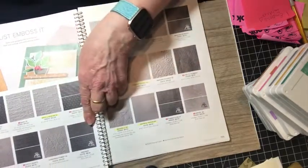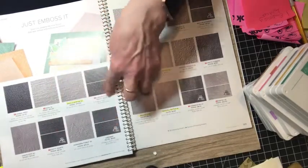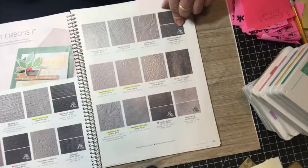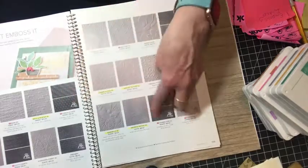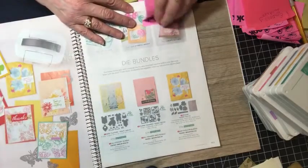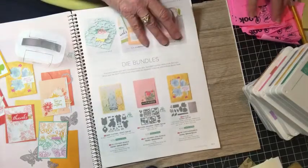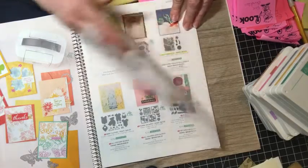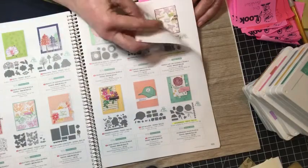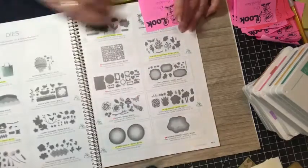But it'll also tell you if these go in the mini stamp and cut and emboss machine, or we call it the big boss and the little boss. So these with this emblem here will fit in the mini boss. And then these are your die bundles. We've got several pages of that. There are 23 new die bundles and 27 die bundles altogether, so they did bring a few back or carried over. They tell you exactly what's in them.